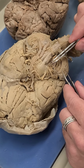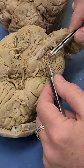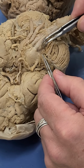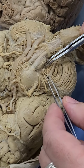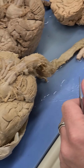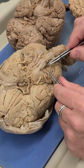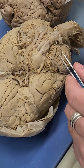And so that's 6 over here, then 7 and 8, and the 9th and 10th, I've mentioned that they come out as a series of roots, and usually the first root is glossopharyngeal, maybe the first couple, and then there's a series of vagal roots coming out, and they come out dorsolaterally off the brainstem, the medulla, and you can see those roots here all lined up, and those are all glossopharyngeal and then vagal roots that come out.